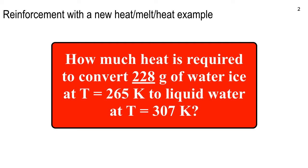Anyway, so 307 Kelvin. So let's see, from 273 up to 300, that's 27, and then from 300 up to 307, so a total of 34 Kelvins. So your two delta Ts here are 8 and 34. And in between them, you've got the meltdown phase. Okay, 80 calories for every gram. So let's put it all together. Here we go.